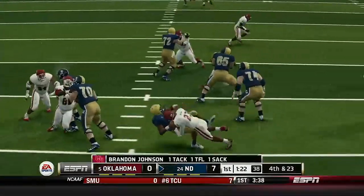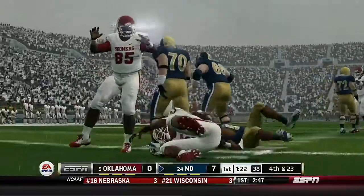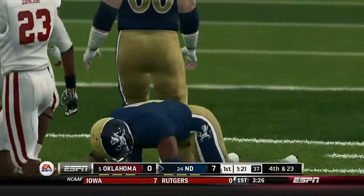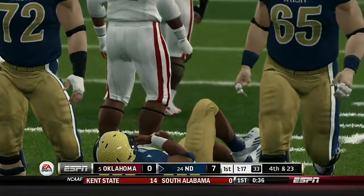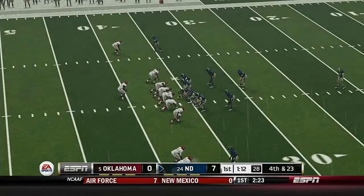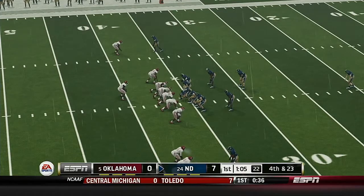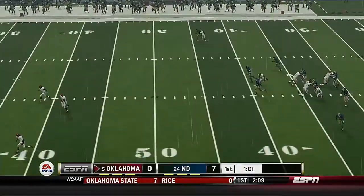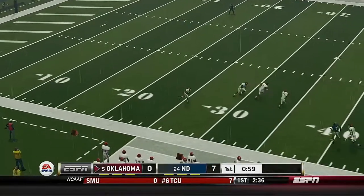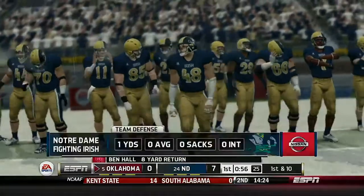Man, as an offensive lineman, this is the worst thing that you want to see, is your quarterback not only getting sacked, but getting hit like that. Those linemen better pick that quarterback up and start doing a better job of taking care of him. Fourth and long here after the sack. Harris is the punter. He's tackled at the 34-yard line.